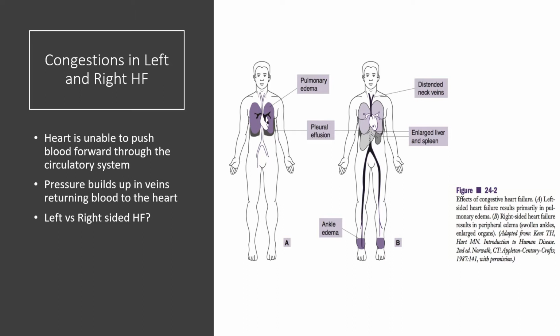And the opposite is happening in right-sided heart failure. In right-sided heart failure, the right atrium and the right ventricle are the ones that are unable to handle the blood returning from the systemic circulation, and this is going to cause fluid to accumulate in the peripheral tissues, and you're going to see the ankle edema, you're going to see the organ congestion, especially in the liver and the spleen, and this could be very detrimental to the patient.